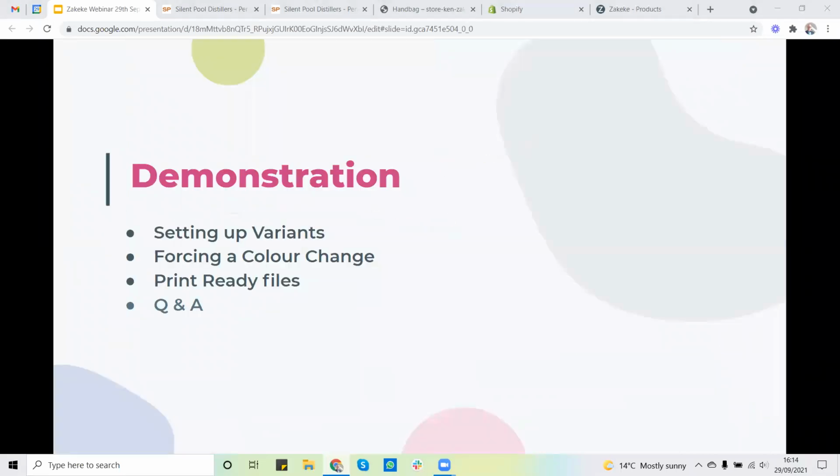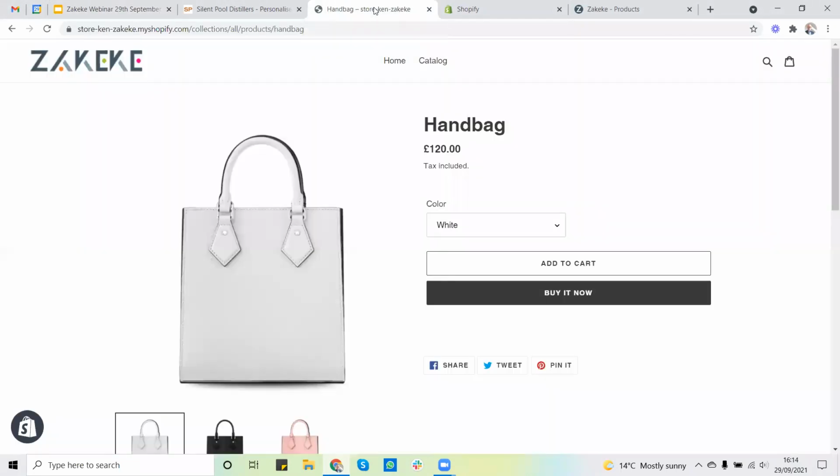So I'm going to go into the demonstration now, and I'll show you how to set up a variant. If I go to my store, I have a product within the store where I have set up variants. So this bag can come in a choice of white, black, or pink bags. But you'll notice that I can buy it now, but there's no customization offering.